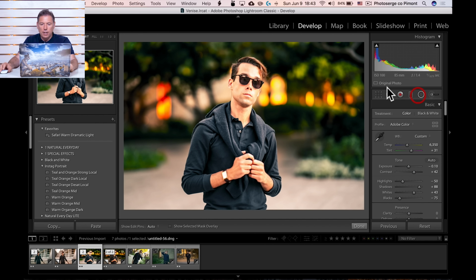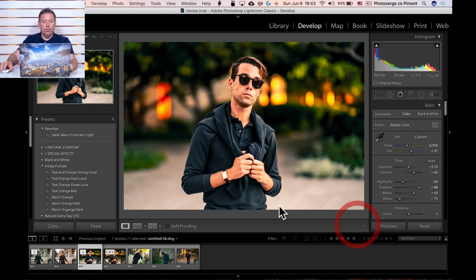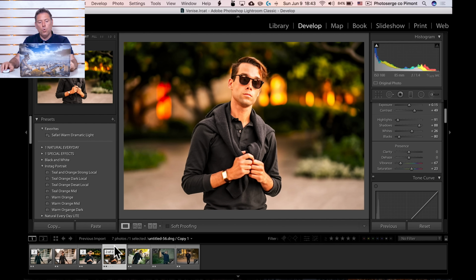Let me see here. And the gradient, I'm going to put it here. Yes, maybe not lower the shadows, add some clarity on his face, definitely. Lower the exposure just a little bit. Yeah, like that. So here you have the very cinematic look. I think it's still too saturated. I'm going to lower the saturation on this one. Yeah. And then you have the all warm look.